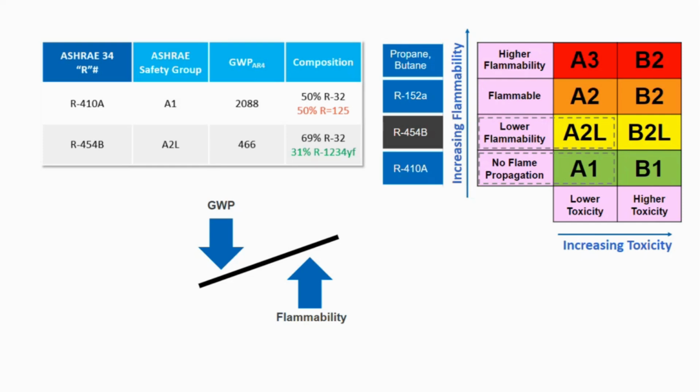If we look at flammability levels, R410A is low flammability. That doesn't mean it is not flammable under certain conditions. All refrigerants are flammable at some point, but it has no flame propagation. R454B is our A2L, which means it has a lower flammability level. An example of an A2 is R152A, which is a flammable refrigerant. Then our A3s, which are hydrocarbons such as propane and isobutane, are highly flammable. As our GWP gets lower, it generally means our flammability level is going to start to go up.